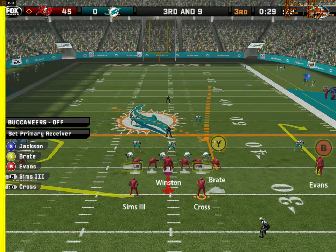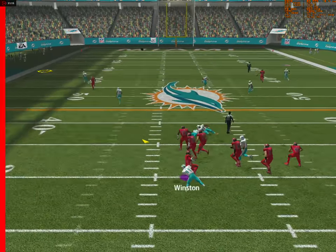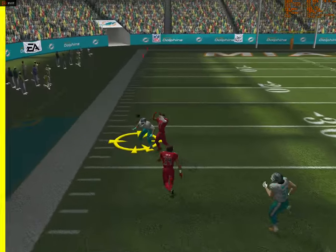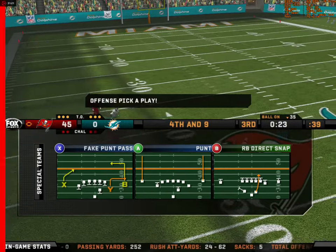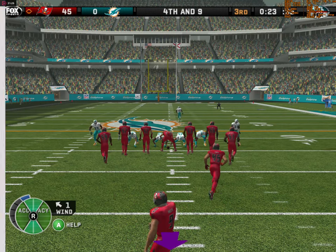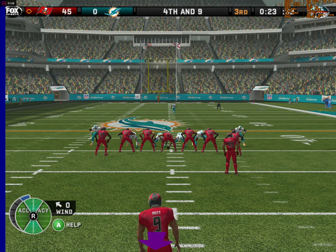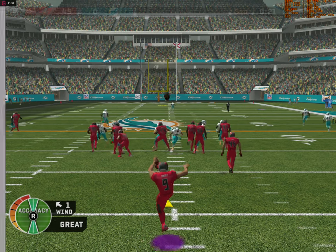Using split backs. Throws it. This pass is incomplete. I'll tell you, the defense made a great stand right there. Unable to get anything going on that series, they'll have to punt it away here.